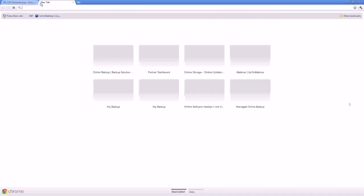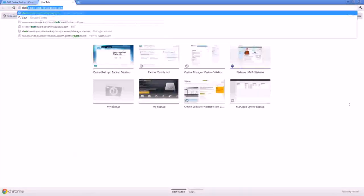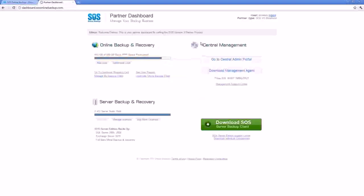Let's just go ahead and go through the dashboard real quickly. So we have dashboard.sosonlinebackup.com. Pretty simple. And then you'll be given login credentials, and now you have the keys to the kingdom as far as your relationship is concerned.